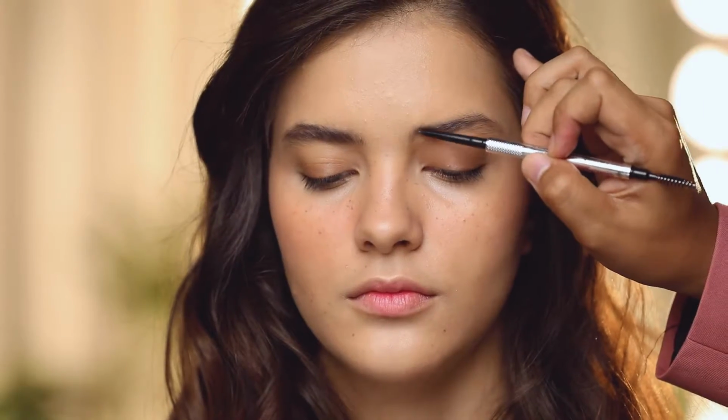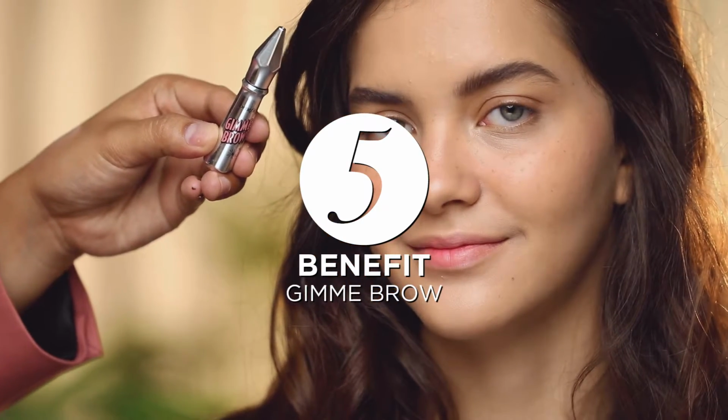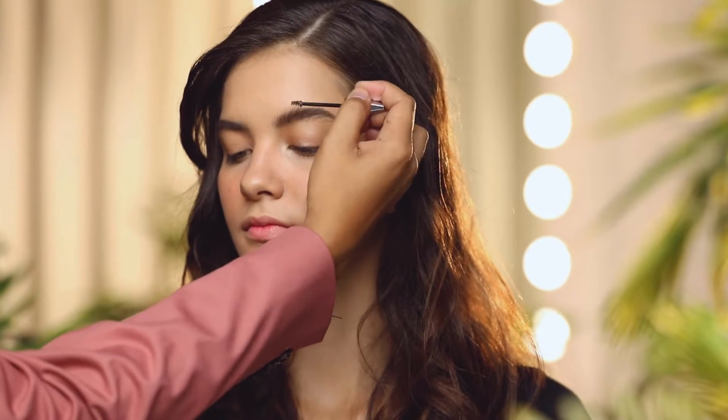Frame your face with your eyebrows. You can't go wrong with Benefit's Precisely My Brow Pencil. Fill in all your gaps by lightly flicking your pencil to create the hairline. Don't go overboard, just keep it natural. Brush the hairs once done in an upward direction with GIMME Brow Mascara. Nobody does brows like Benefit.